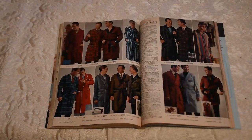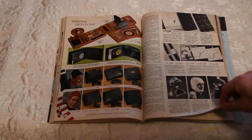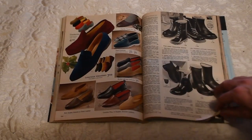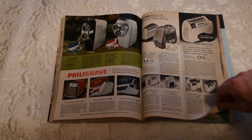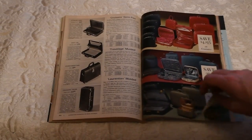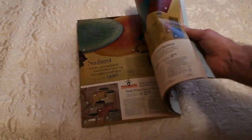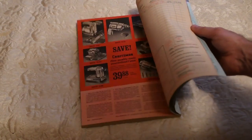We're almost done, guys. We're almost done the Sears catalog. Flipping through. There's your wallet, dress shirts, slippers for men, boots and galoshes, electric shavers. This is some serious stuff, guys. And then you've got bathroom stuff, and you have your linens. That's not really the fun stuff, though. I'm pretty sure we've gotten through the fun stuff.